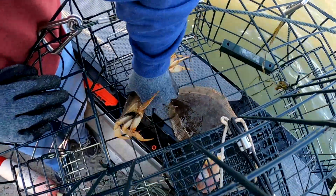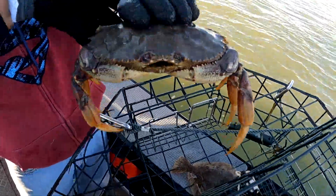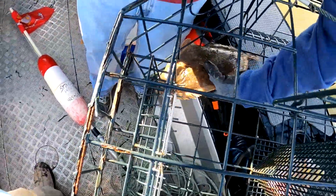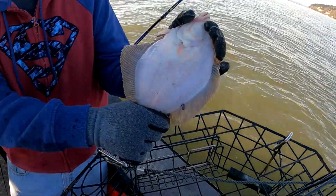Let's check out this crab first. Male or female? Male. So we'll measure him up. But for now, let's get that flounder there. It's sizable. We'll get the flounder. Guess the bottom fish like chicken legs too. But yeah, that's a sizable catch, man, for a crab pot. That's pretty awesome.